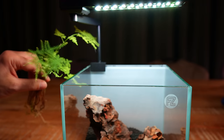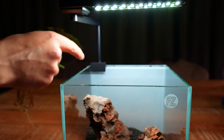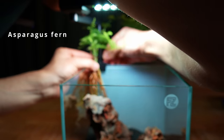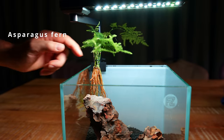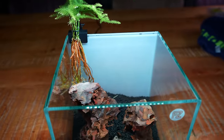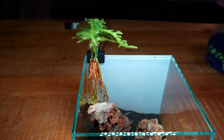Okay, let's first start with the asparagus fern. I want to plant it in this back left corner, so I think I'm just going to fixate it to the light stand. Here we go, so it's kind of just fixated to the light. Doesn't look the best right now, but I think once the roots kind of find their way into the substrate, it should be able to stand on its own.